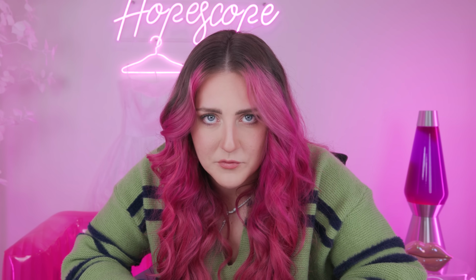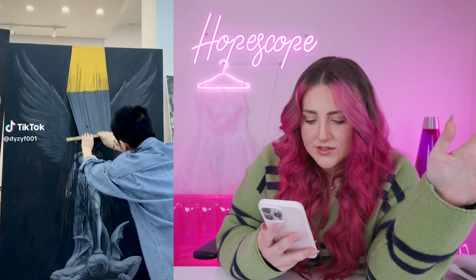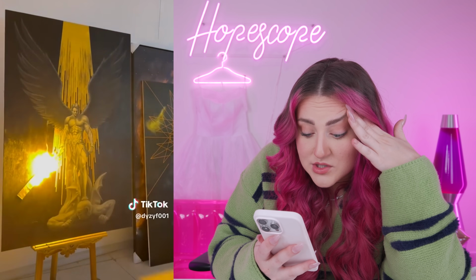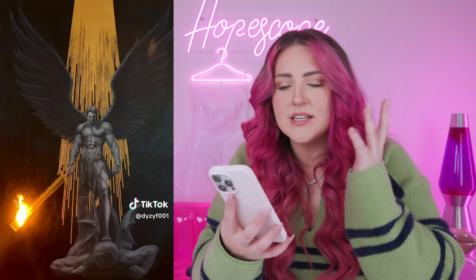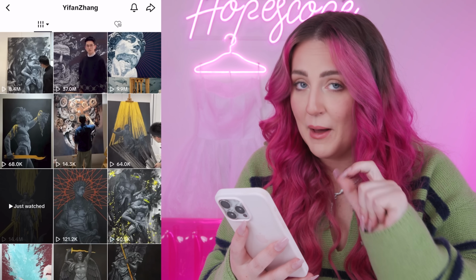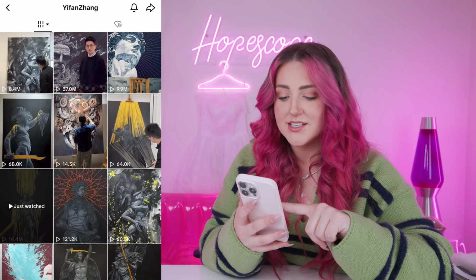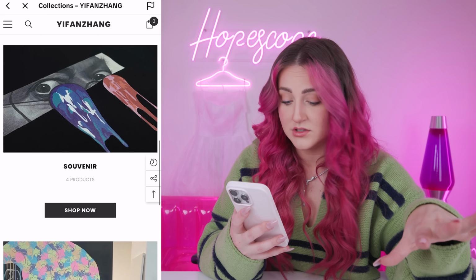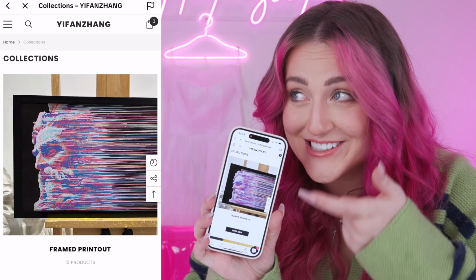So cool. Speaking of paintings, watch this. Okay, how cool is that? The fire into the sword. This is absolutely beautiful. This artist does the perfect mix of that kind of Renaissance style art, but making it modern. I'll also put a link to their prints. I really want a giant one of these paintings in my house someday. This colorful one is so cool.